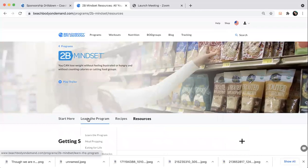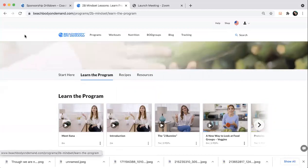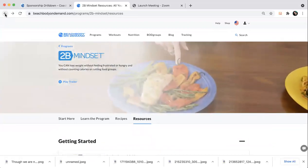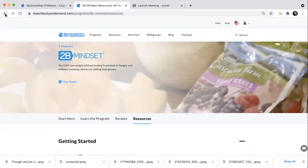The most important area is the Learn the Program area, where you actually start to dive into the videos and the content themselves. I really encourage watching these maybe when you're multitasking, if you find time management being an issue. They're great to have on in the car during your drive. They're great to have on when you're cleaning, cooking, maybe even have them in your headphones whenever you're working out.